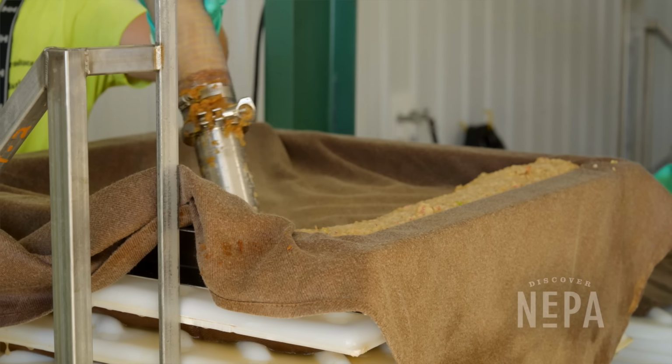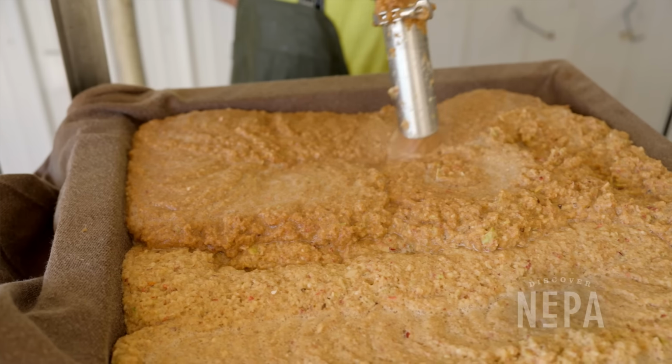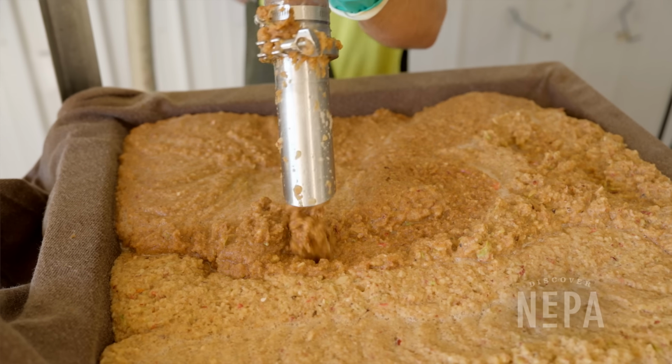That almost looks like applesauce. Applesauce. Kevin here sometimes says, depending on the color of the apple, he even says mashed potatoes.